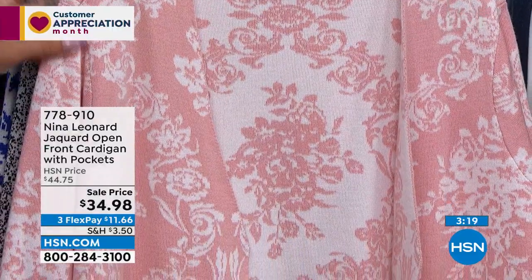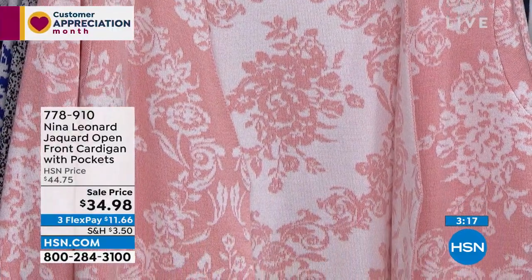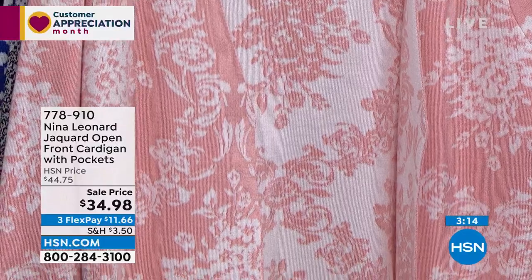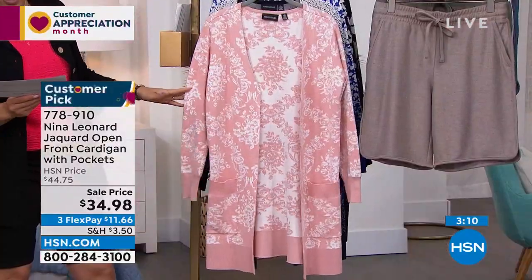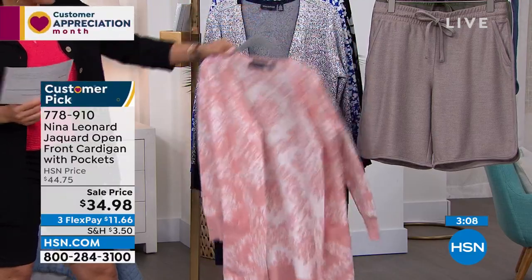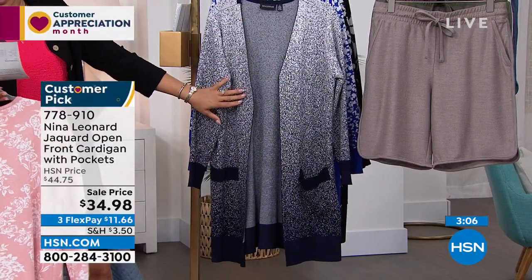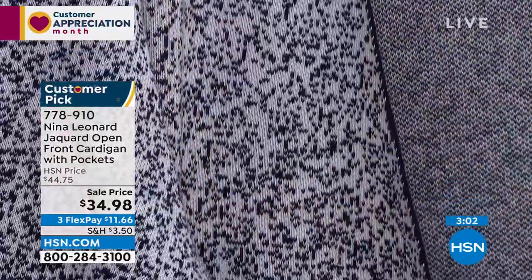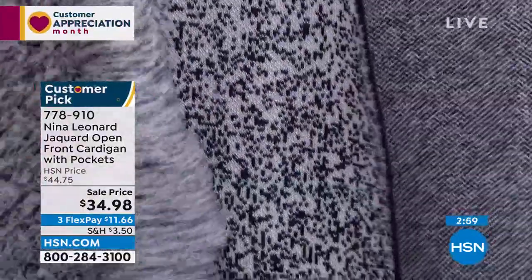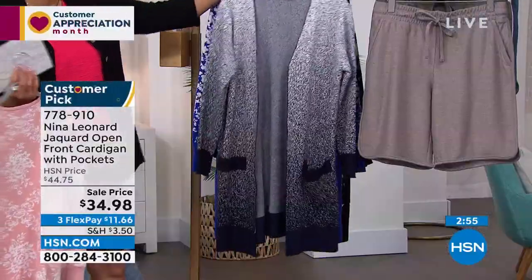So $10 off. Just appreciate all the beautiful detail that you're getting for $34 and some change, or you can use it on a flex pay, $11 and some change. This color right here is your blush ivory. I love this one. This is your navy white. Really fun. Think about 4th of July coming up too. If you just want something really beautiful, whenever you're watching the fireworks, there's a chill in the air.